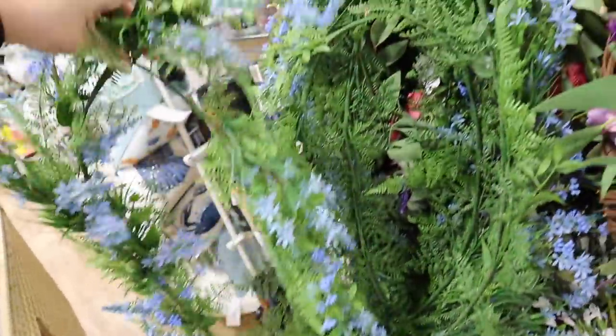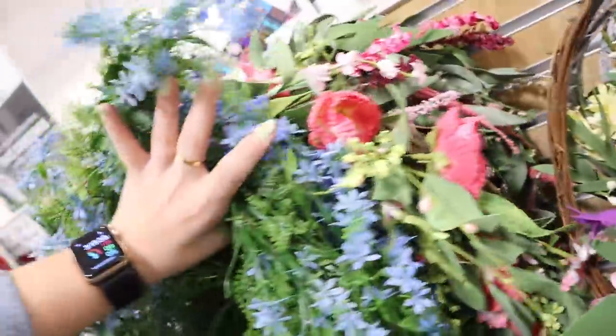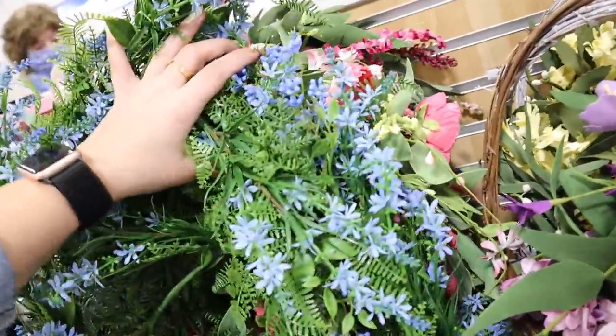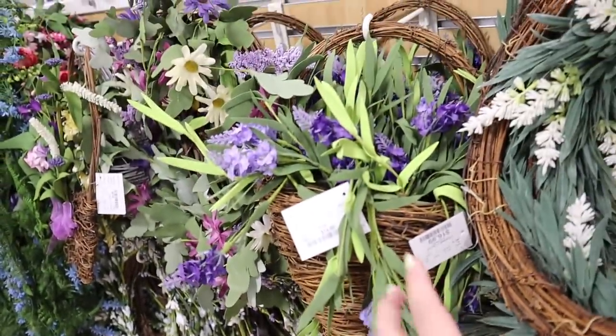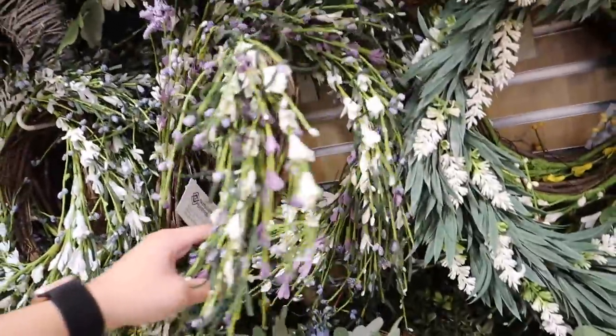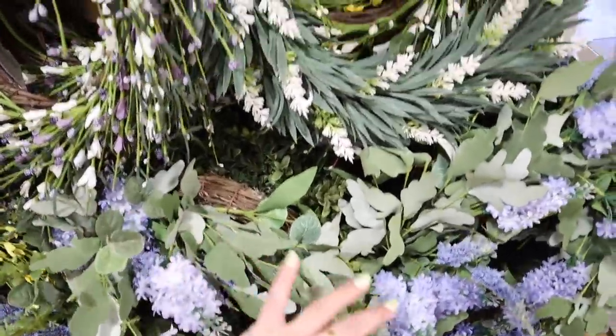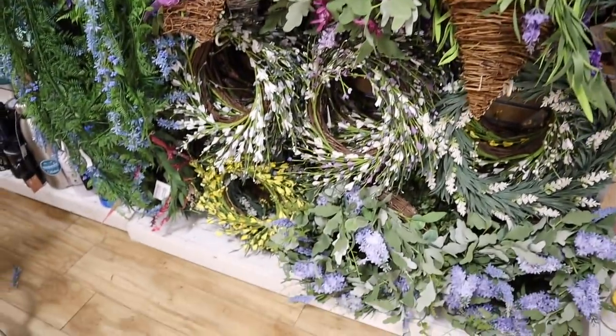They have these really pretty garlands. So much pretty stuff for spring. Pink wreaths, all really, really good prices too. More little basket-like hanging wreaths. Cute little purple one. Just so many at such good prices. If you're looking for a spring wreath, HomeGoods is definitely the place to come.